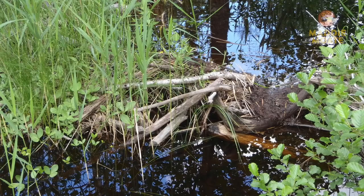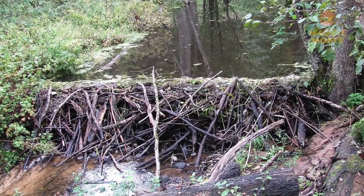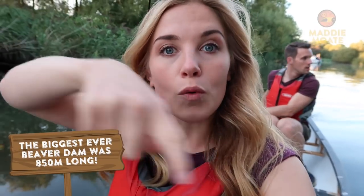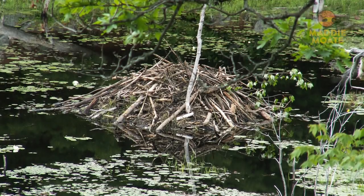Beavers are amazing architects because they build dams in rivers to create calm pools of water, and this is where they really like to live. They make dams by felling trees, cutting them down with those sharp teeth. They'll weave sticks and fill in all of the gaps with mud to make everything waterproof. Then, when they've got a calm pool of water, they'll build their lodge in the middle, and this is their house.